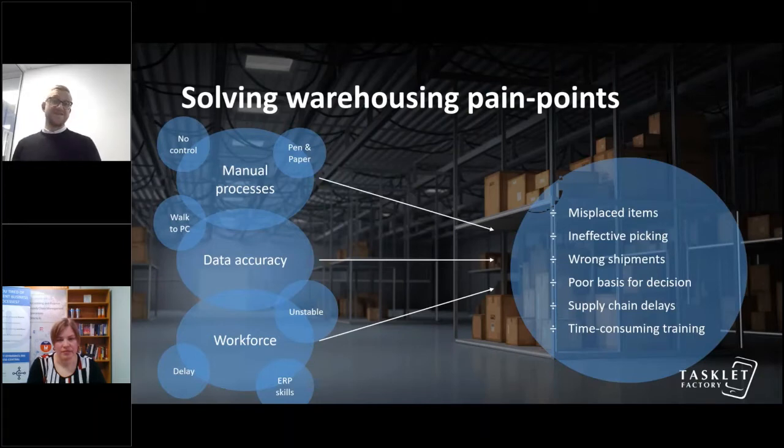This also means that your data can be very inaccurate. Maybe the data from the paper is not correct. Maybe it's still in people's heads, and you have to type them into the ERP system, and they are delayed. Also, a lot of companies experience a very unstable workforce. Maybe, and COVID-19 didn't make that easier.